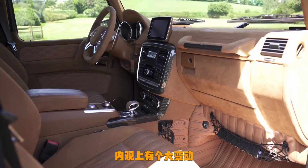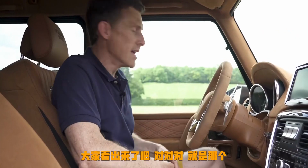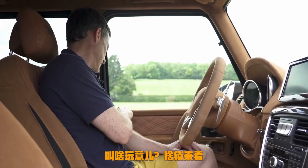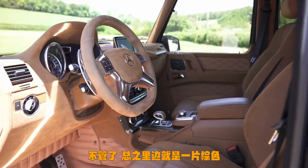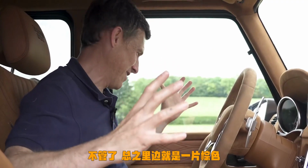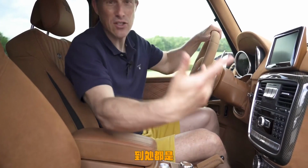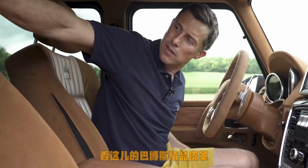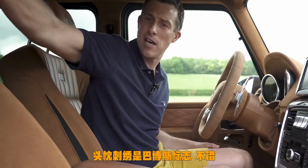Here on the inside there is one major change, and you've probably spotted it already, haven't you? Yes, you're right. It is this little B here on the lock thingy. What do we call those things? Not thingy. Lock stud? Lock nipple? Obviously it's this insane brown interior, which is Alcantara, soft leather, soft leather, even soft leather. Look, the floor mats. Oh, these seats are actually lovely. Look, and they've got Brabus fine leather back on them there, and Brabus 800 stitched into the headrests.